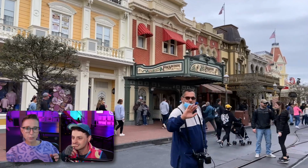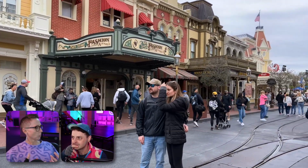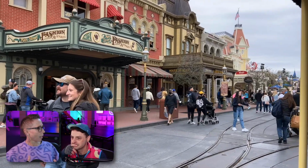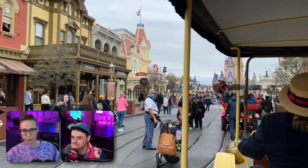Therefore, I don't think you get to spend as much time as Main Street deserves looking at all the shops and taking in all of the loving details. And this is an amazing way to do that. You just get on a vehicle, you get a nice slow trip down, you don't have to worry about bumping into people or getting run over by a stroller. And it's like you're having a private tour guide.